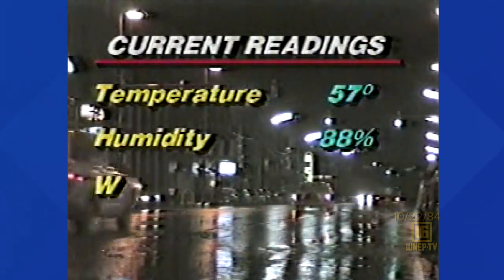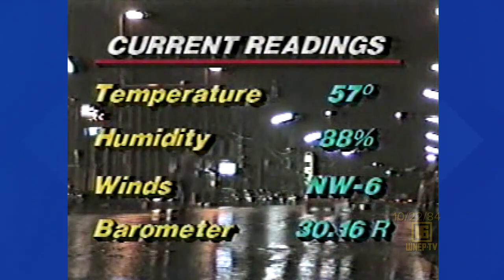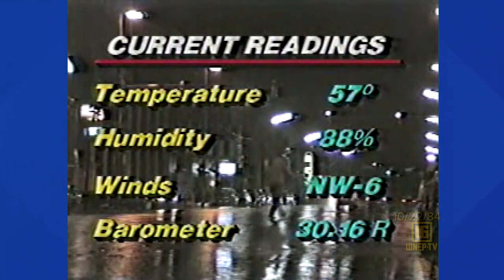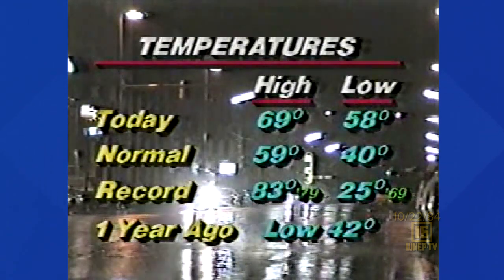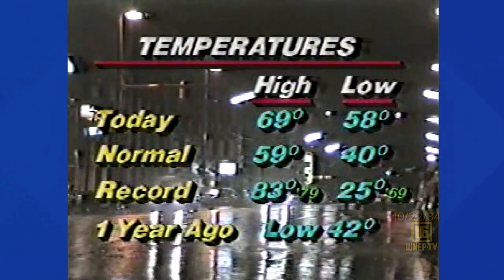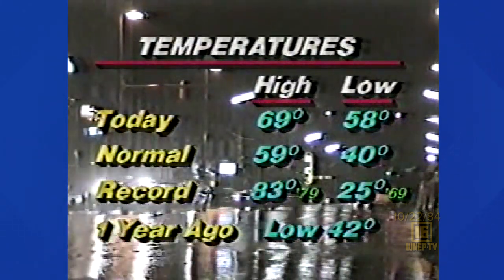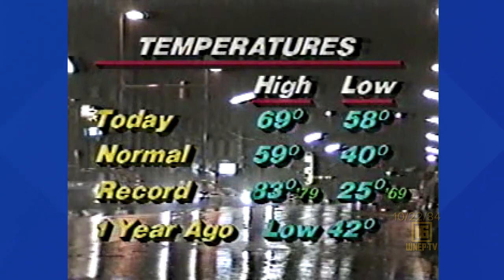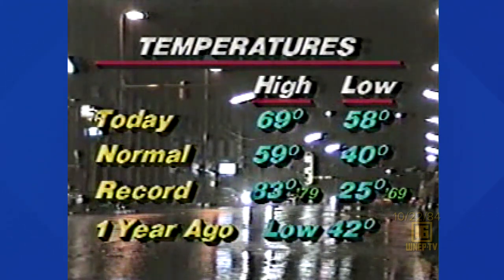We have a cloudy sky, however, and the temperature is at 57. Humidity, 88%. The wind northwest at 6. And the old barometer is rising from 30.16 inches. Range in temperature Monday, 69 and 58. The record high, 83, set back in 79. And 1 year ago today, we had a low of 42. But it will not get that cold here tonight.